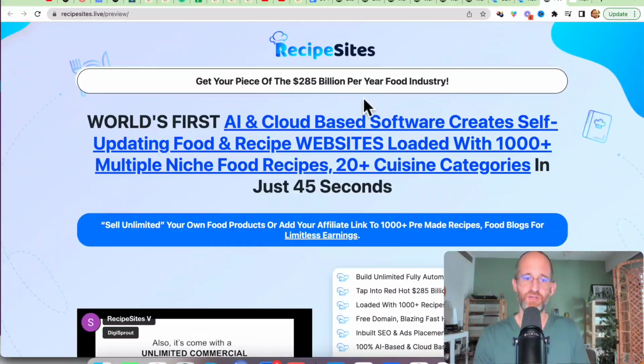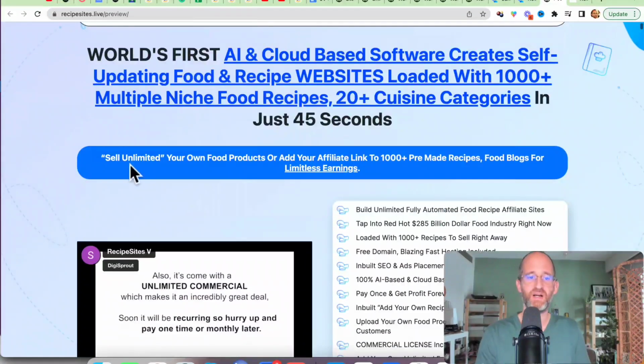Let's take a look at the sales page here together. It says, get your piece of the $285 billion per year food industry. World's first AI and cloud-based software creates self-updating food and recipe websites loaded with 1,000+ multiple niche food recipes, 20+ cuisine categories in just 45 seconds. Sell unlimited your own food products or add your affiliate link to 1,000+ pre-made recipes.